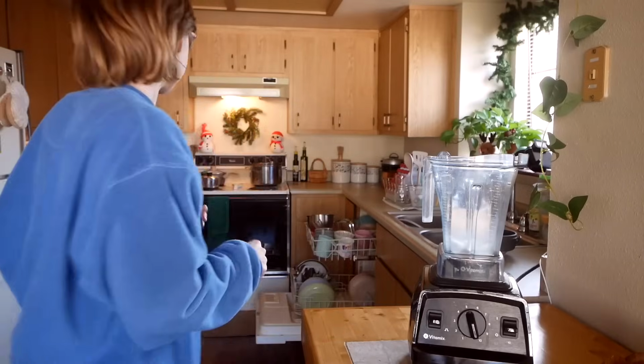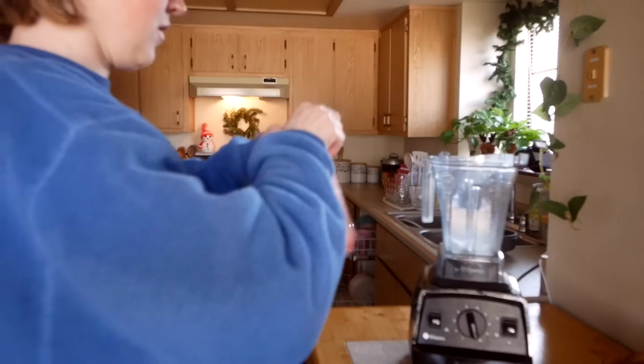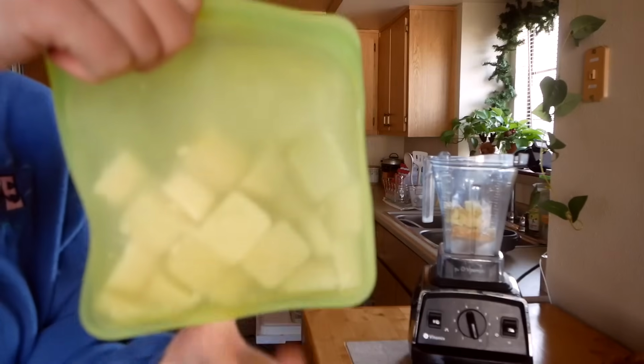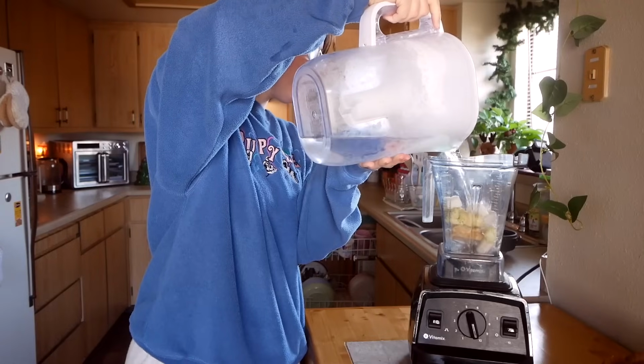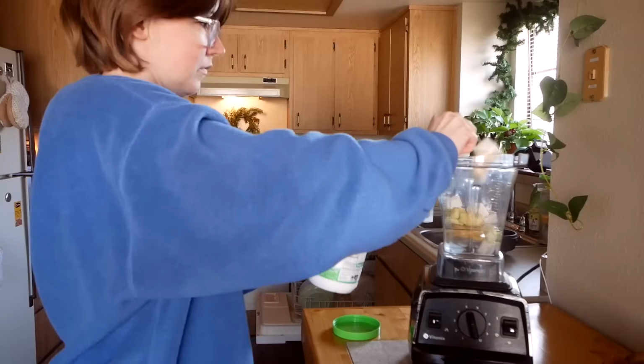So first for this video, we're going to make an apple cinnamon smoothie using up the end of the bag of frozen banana that I had and the end of a bag of frozen green apple that I had. Also, these are some coconut cubes, which is just canned coconut milk leftovers that I froze in an ice tray to make easier for cooking and smoothies and such.